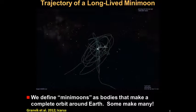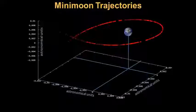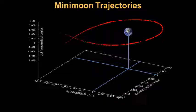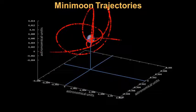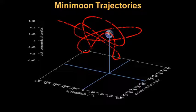This just gives you a feeling, also for the people on WebEx, for some of the trajectories of these objects. Some are very simple. They just make one orbit around the Earth. Some may make multiple passes. And then all of a sudden you can get crazy trajectories as these things interact with the Moon and with resonances with the Earth. You can have a whole rogues' gallery of things. Basically, the entire sphere out to about 4 lunar distances can be filled with these objects.